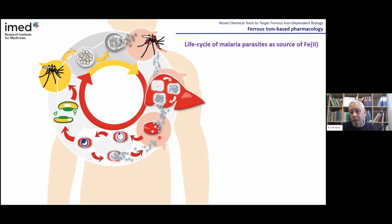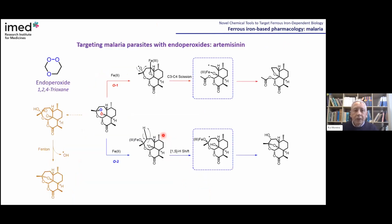Here, the concentrations that we are talking about are much higher than the ones that we talk about in cancer cells. But anyway, this was the beginning of how to use iron-2 as a pharmacological target. The way to target iron-2 was discovered in the 70s through a very interesting natural compound, artemisinin, which contains an endoperoxide, which chemically is called the 1,2,4-trioxane. And this endoperoxide can be triggered by iron-2, because the two oxygens are not chemically equivalent.